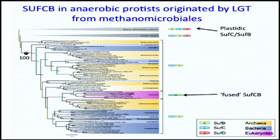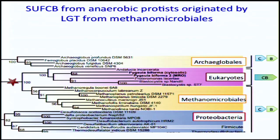If we zoom in on the part of the tree where Pigsuia branches, you can see the 2 cytosolic and MRO homologs form a clade, so it seems to be a gene duplication that happened that allowed the specialization between cytosol and mitochondrion-related organelle. And these are related to a number of other anaerobic protist lineages, and those are very strongly clustered with a subgroup of the archaea known as the Methanomicrobiales. Okay. So this seems to be a very clear case of lateral gene transfer from the Methanomicrobiales-like archaea to an anaerobic protist lineage, and then probably, we suggest, subsequent eukaryote to eukaryote lateral gene transfer events.